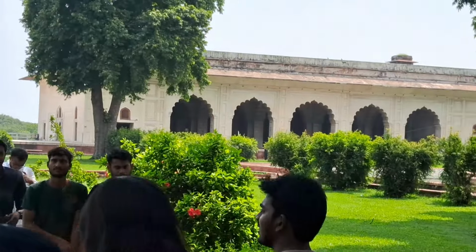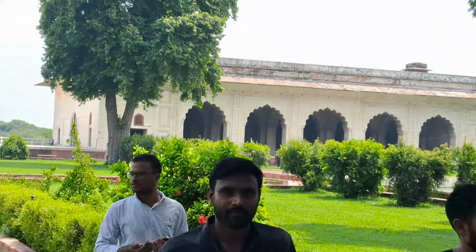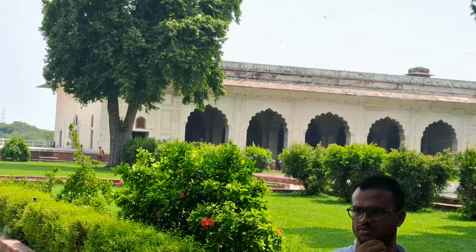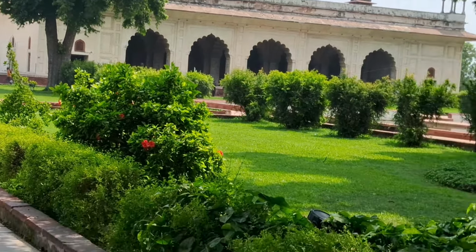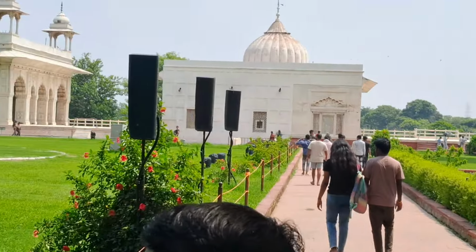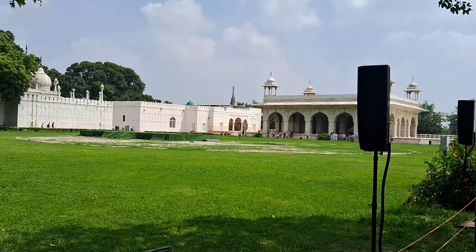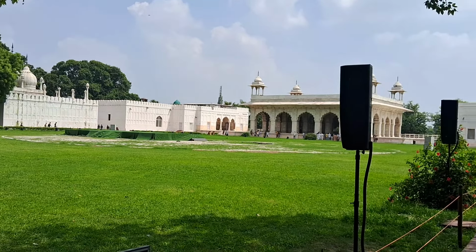And this building out here is called the Rang Mahal, which was a place for entertainment of the kings along with his wives and mistresses. And there are sprawling gardens, and they're all by the bank of the Yamuna. So fantastic real estate in which the Mughal kings beyond Shah Jahan used to live and spend their time.